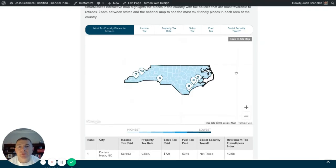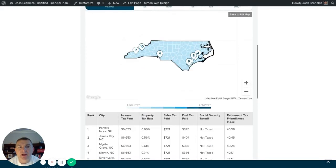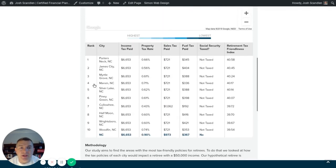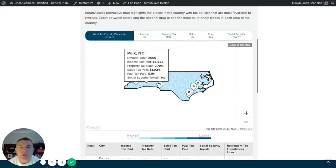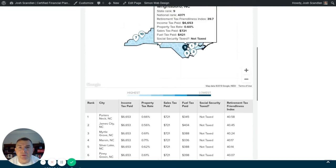And what you'll see is the best, most tax-friendly towns in North Carolina. Number 7 is going to be Haywood, North Carolina. Number 10, let's see. Actually, let's just go down here. Number 7 is Kalahui, North Carolina. Number 10 is Woodfin. Number 4 is, what's that? Number 4 is Marvin. I guess that's a county they're in. Yeah, it's got to be the county they're in, right?